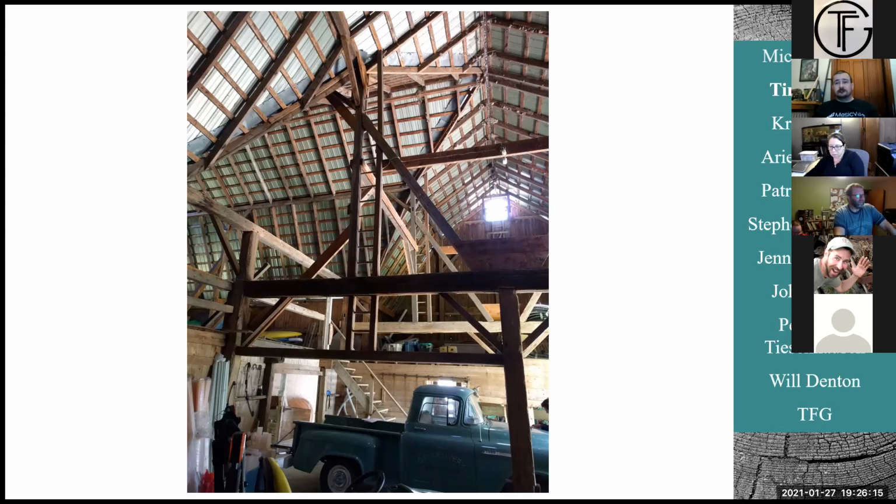And it's a gorgeous truck. It's a beautiful frame too, and we're gonna fix it up.